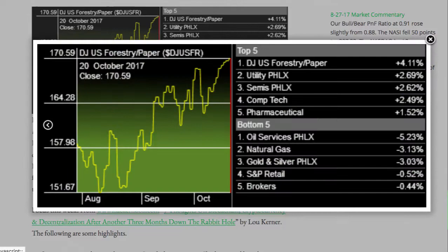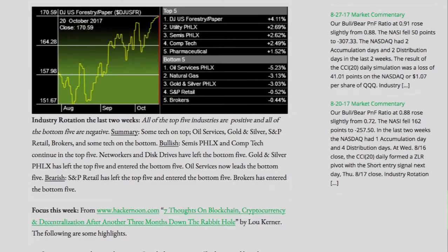Industry rotation, the last 2 weeks. All of the top 5 industries are positive, and all of the bottom 5 are negative. Summary: some tech on top. Oil services, gold and silver, S&P retail, brokers, and some tech on the bottom. Bullish: semis and comp tech continue in the top 5. Networkers and disk drives have left the bottom 5. Gold and silver has left the top 5 and entered the bottom 5. Oil services now leads the bottom 5. Bearish: S&P retail has left the top 5 and entered the bottom 5. Brokers has entered the bottom 5.